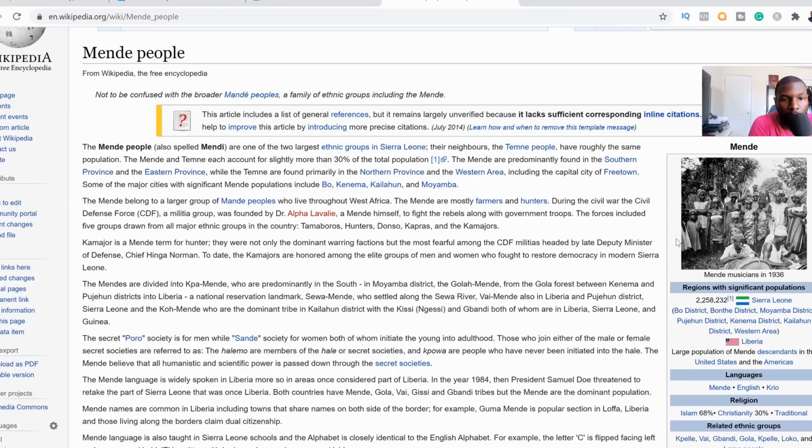The Mende people are one of the two largest ethnic groups in Sierra Leone. Their neighbors, the Temne people, which I've heard of, have roughly the same population. The Mende and Temne each account for slightly more than 30% of the total population. The Mende are predominantly found in the southern province and the eastern province, while the Temne are found primarily in the northern province and the western area, including the capital of Freetown.